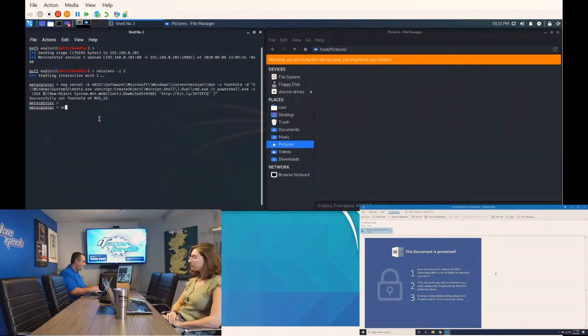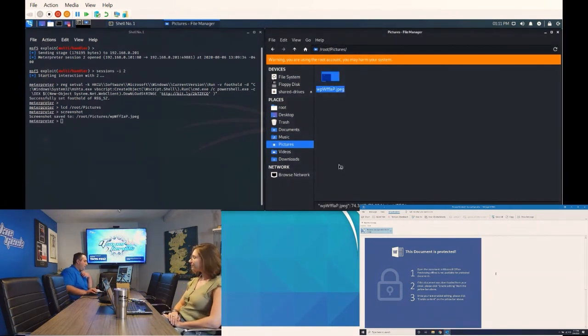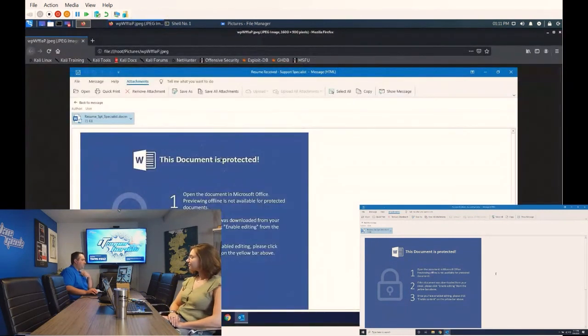First thing I could do as a hacker, let me change into my directory. I'm the hacker here. I'm now set up. I'm setting up the environment. I want to take a screenshot. Just like that, I took a screenshot. You saw it pop up. I open it up. And this is the screenshot of what is actually on Laura's computer.